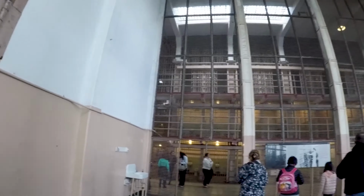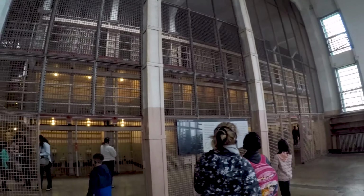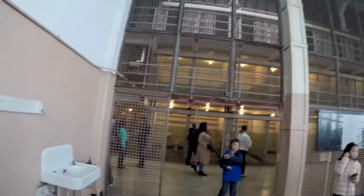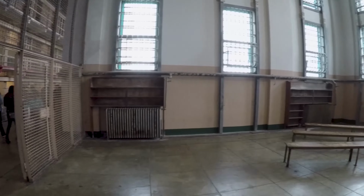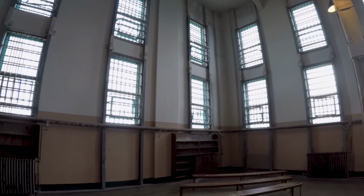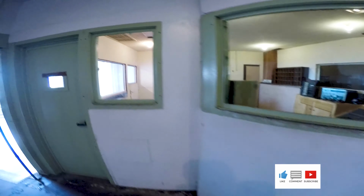So now we enter the library of the prison. So this is the visitors area where they could visit somebody in prison. So this is where the guards could maintain control over everything and keep an eye on the prisoners.